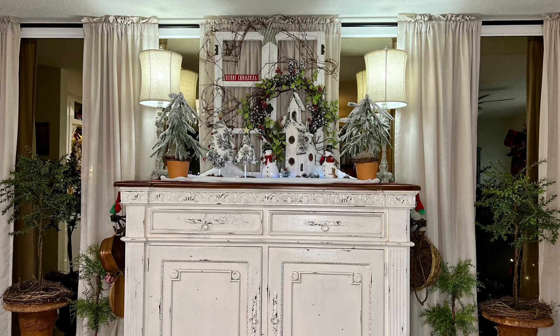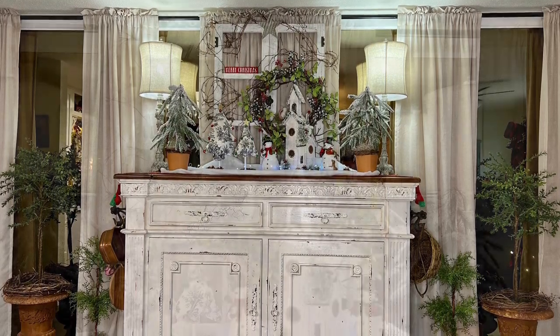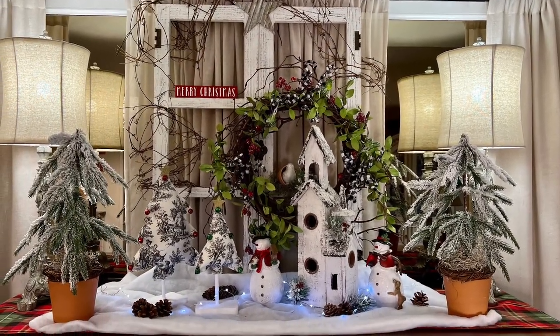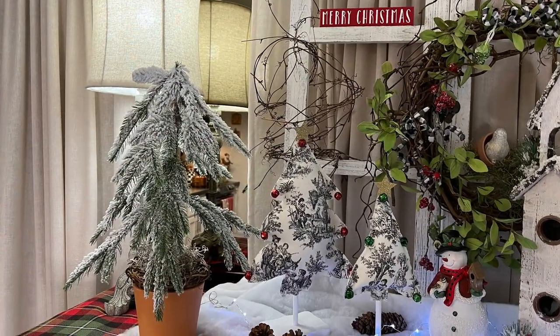Okay guys, next up is the credenza, and it is decorated a little differently. It's a little more snowy and rustic, but still with touches of red and the black and white toile Christmas trees I made last year, which helps tie it in with the kitchen and the island to keep it cohesive.